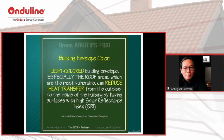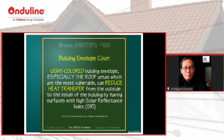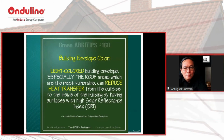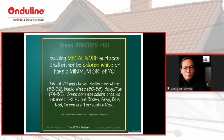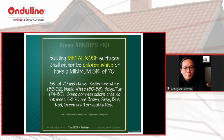And in the Philippine Green Building Code, it even recommends light-colored building envelopes, especially the roof, which can reduce heat transfer. And they have a value which we have to reach, the solar reflectance index, SRI. If you want to conform to the Philippine Green Building Code, that metal roof must have a minimum SRI of 70. So what are the colors which reach 70?